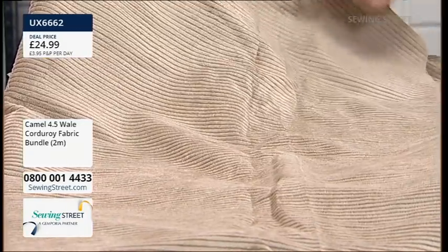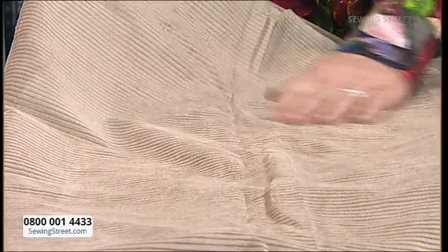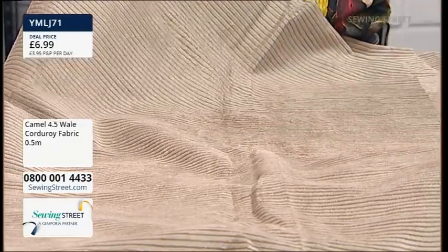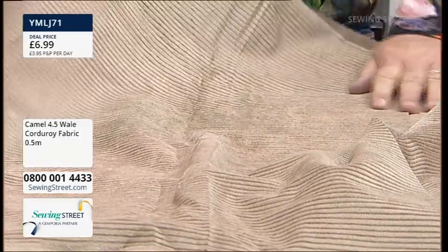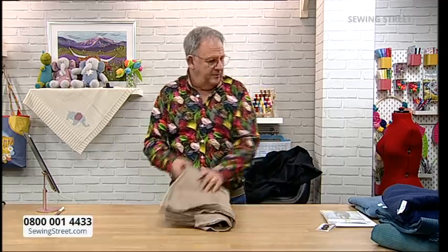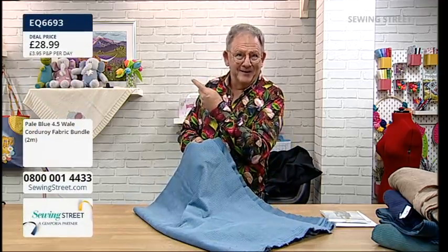This is lovely. This is camel. I hate that one. Camel. I love camels, don't get me wrong. But that's lovely. Oh, it's camel. But this looks gorgeous with navy blue. And it also looks lovely with orange. I haven't got anything orange to show you, but it looks beautiful with orange. $6.99 by half a metre. Then I've got the pale blue in the bundle. This is not available by the half metre, this one. $28.99. That's the price it's meant to be.